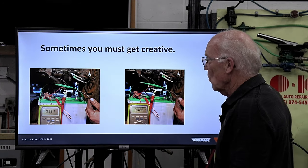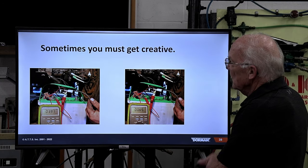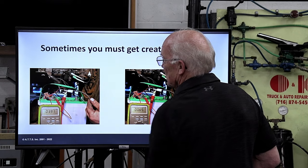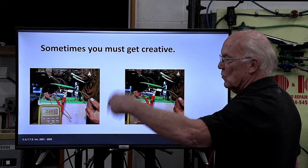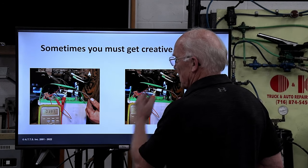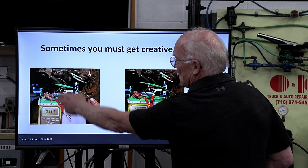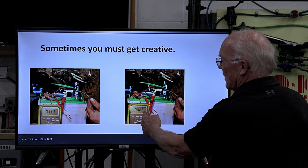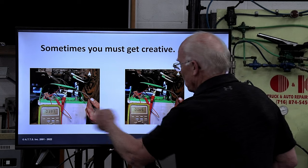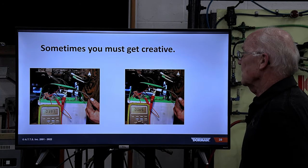If you look over here, I was trying to figure out an ABS issue on a vehicle. I had to add resistors in there. This particular sensor is kind of like a Hall effect type of sensor. So I had to rig something up, get voltage to it, and watch it as you turn the wheel: 0.65 to 3.91 volts. So sometimes you've got to get creative.